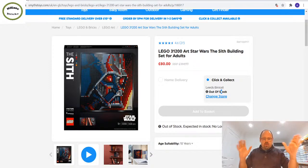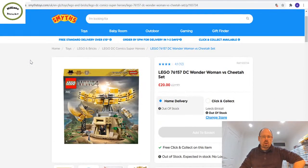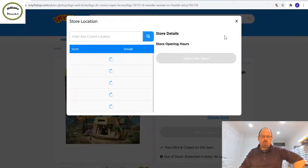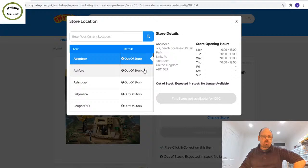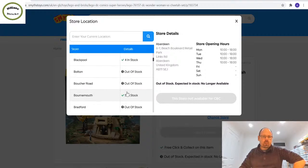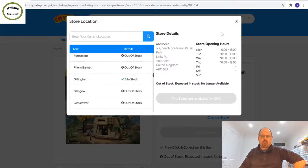And then the final set I want to highlight on Smith's, I've got the set before, and it is this one here. I just want to highlight it because again, home delivery is not available, but they do have stock. Shame it doesn't see through. Let me just refresh this, see what happens. They do have stock in certain stores. Quite a few places have stock still left.